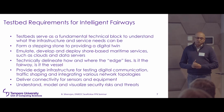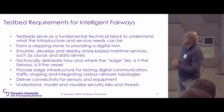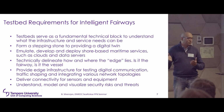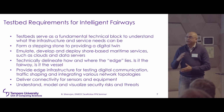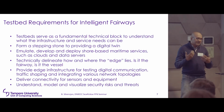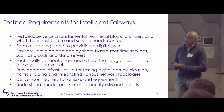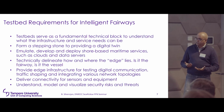And then we came to the conclusion, what exactly is the edge? When we talked about edge computing, we want to think about what we need to do to understand what the edge really means. Is it the fairway? Is it the vessels that are coming in, and so forth? To give you an example, there is work going on with object detection and image decomposition.